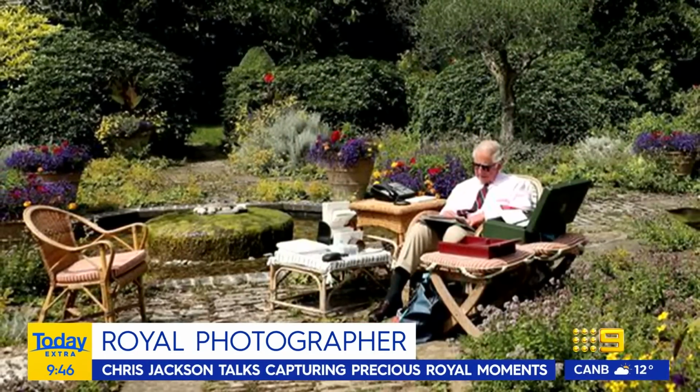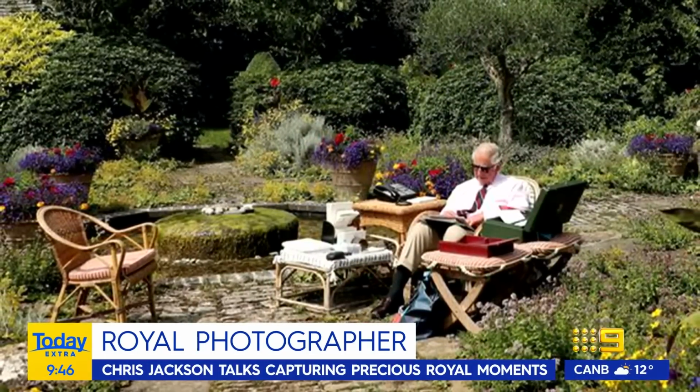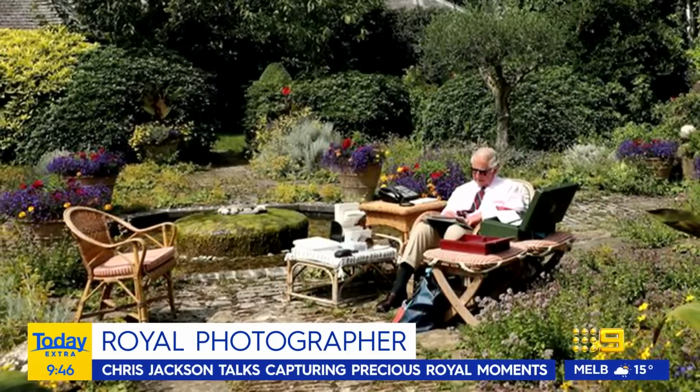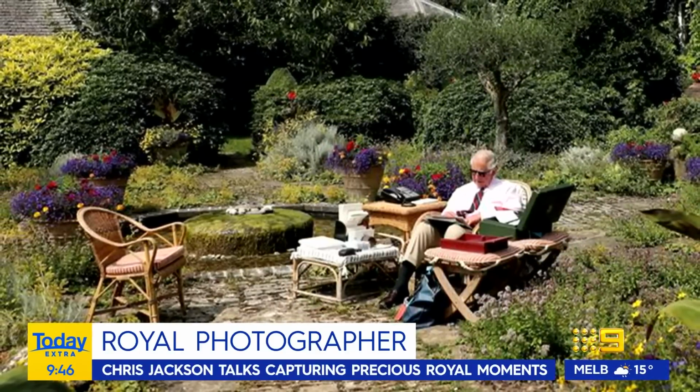It's Prince Charles working outside at Highgrove, in the stunning gardens amongst the flora and fauna. And I think being in nature is something that clearly makes him happy. He feels very much at home, and I like it just because it's quite a unique working environment, and it's just stunningly beautiful.